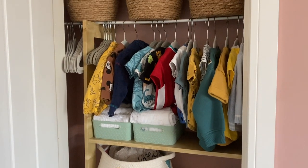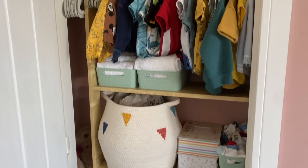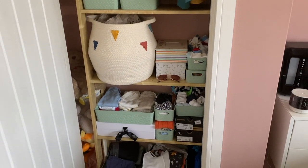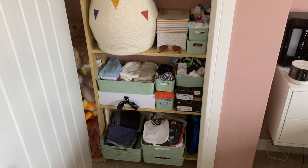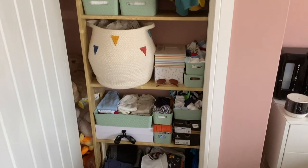I found a tension rod, which does the job. And all the storage boxes work well, so I'm really, really pleased with how I've organised this and put it together. Obviously, it's not Instagram worthy, which, you know, we all have to have an Instagram worthy account, don't we? But it's functional and I love it. I'm really pleased with it.